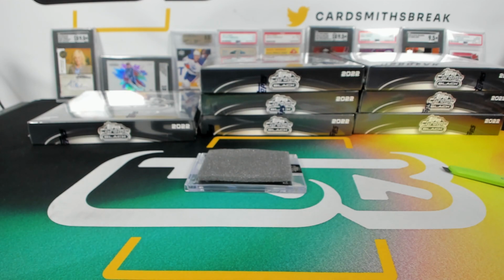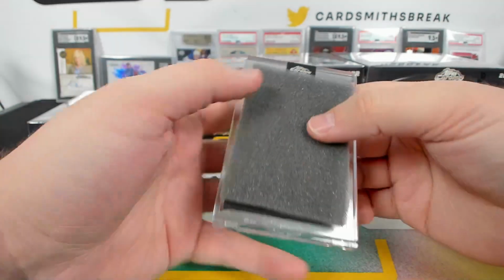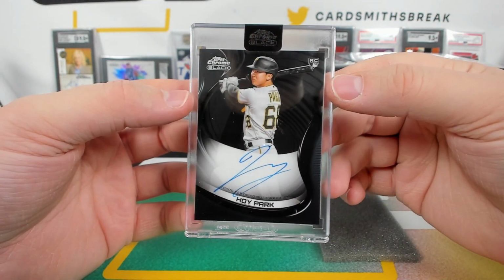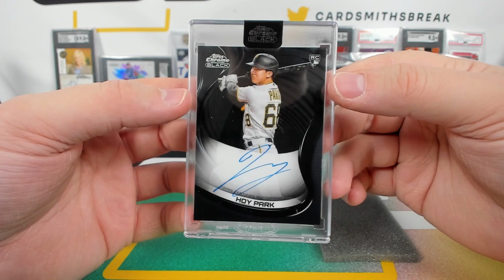Hey, Kraken. And autograph, Hoy Park rookie, CMC.